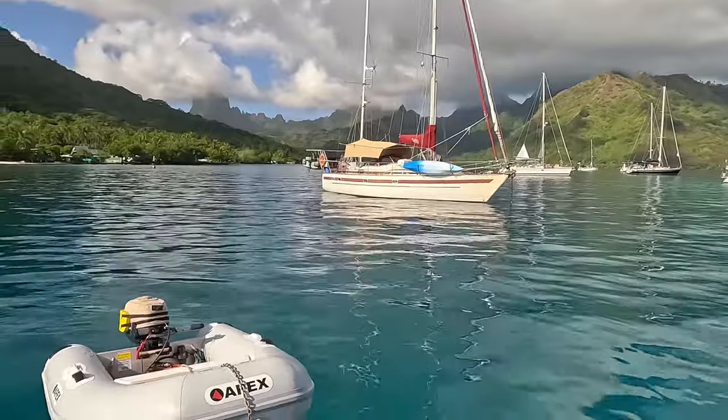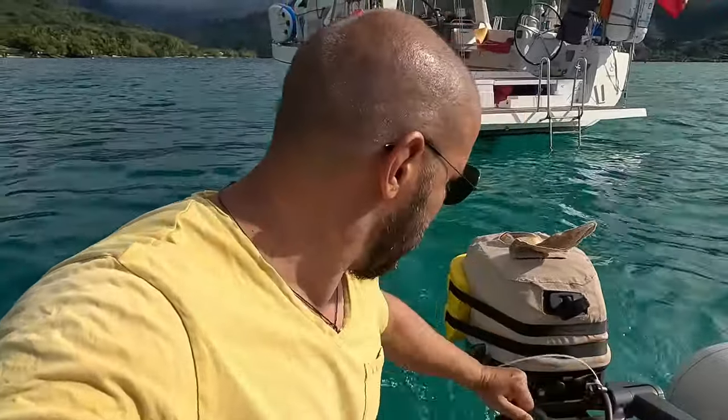Time to go shopping. The store is in the next bay, about 5 kilometers, maybe 2 miles on the dinghy. And there's a tricky passage through the coral reef. So we'll have to navigate that now.